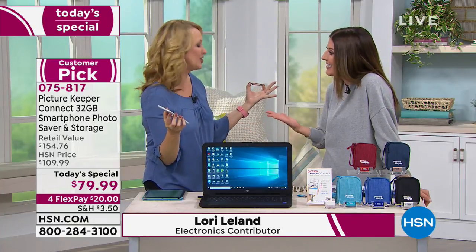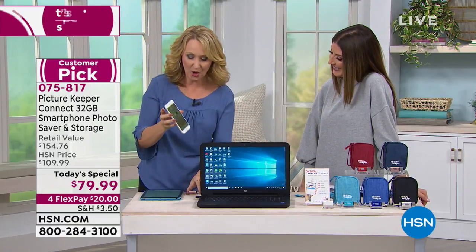pictures and videos you're willing to part with in order to restore some space so you can take some more pictures. By the way, by the time I decide on something to delete, my little kid has stopped doing the cute thing that he was just doing. So the moment has passed. You missed it, right? So that's why we all need Picture Keeper.